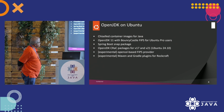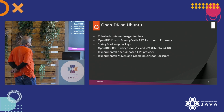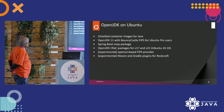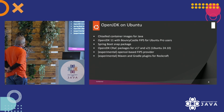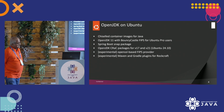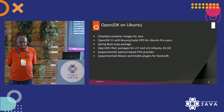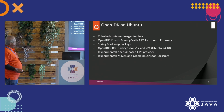And then we are working on an OpenSSL-based FIPS security provider, which is basically a pass-through security provider implementing the Java specification for security providers. And it can then be used with OpenSSL crypto, which is the FIPS certified crypto on Ubuntu. And we are also working on Maven and Gradle plugins for our Rockcraft, which is our container build system to build OCI compliant container images, where you can bring your Maven and Gradle projects, combine that with the Chisel technology, and build your final production container images, which are very small, just have what your application needs to run, and are controllable through Rockcraft.